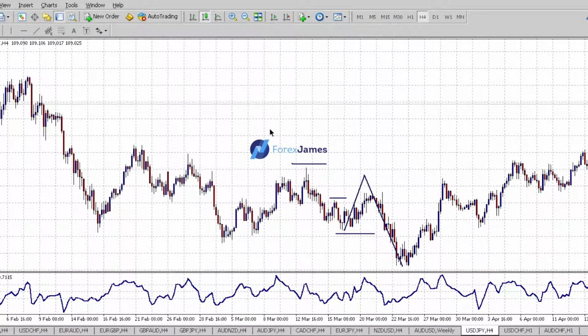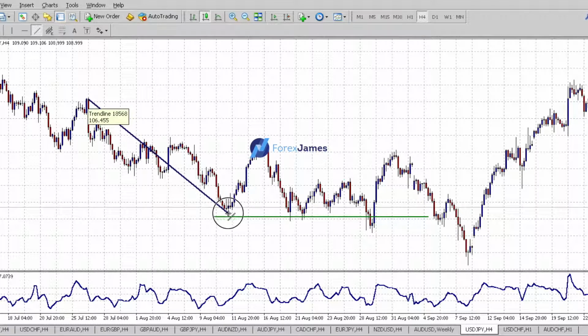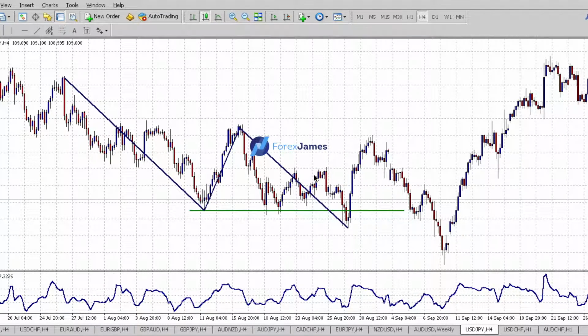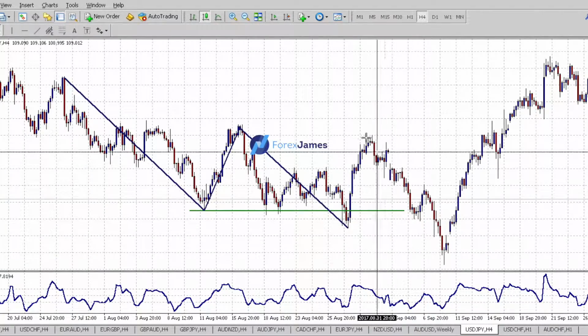Okay, so let's take another example. So here's a second example. Okay, as you guys can see on the H4, we're in a downtrend. Okay, so we're making lower highs and a lower low. Most of us would be able to guess this direction of where this market would go to, which is to the downside. However, we would try and find an entry to join the shorts, the bears, okay?